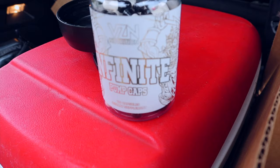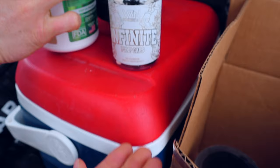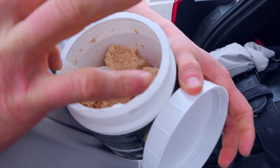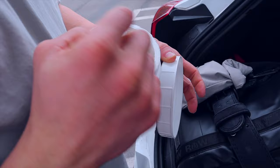So, and then Jarrett has given me four of these pump pills. Give it a try. So he's been sent this pre-workout. Oh wait, not this one. This is the normal one. This is the chunky one. And apparently it works well. If it ain't chunky, it ain't pumpy or something like that. I don't know. I mean, if it's good, it's good, but it needs to be a bit smoother than that, I think.